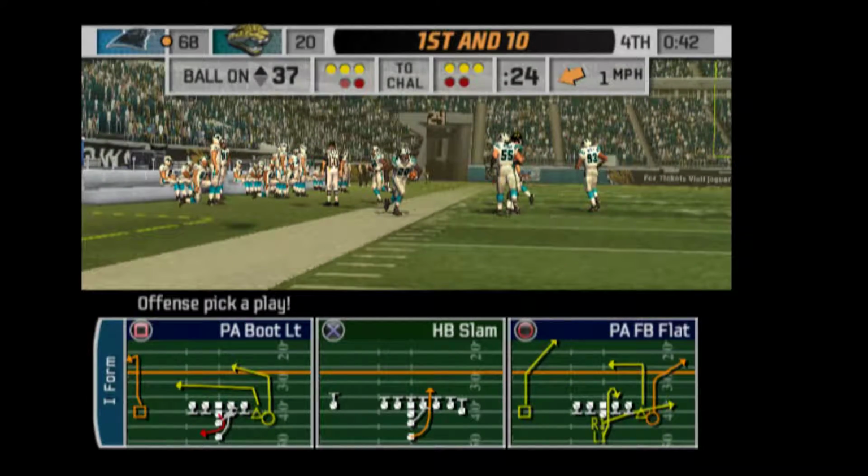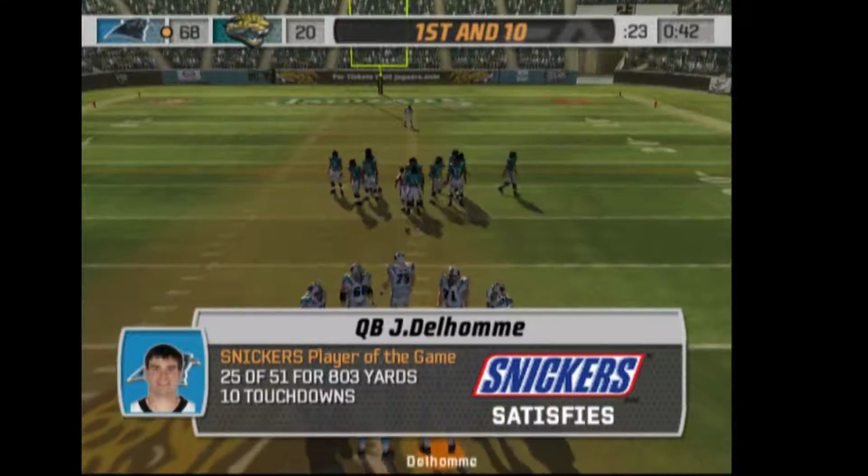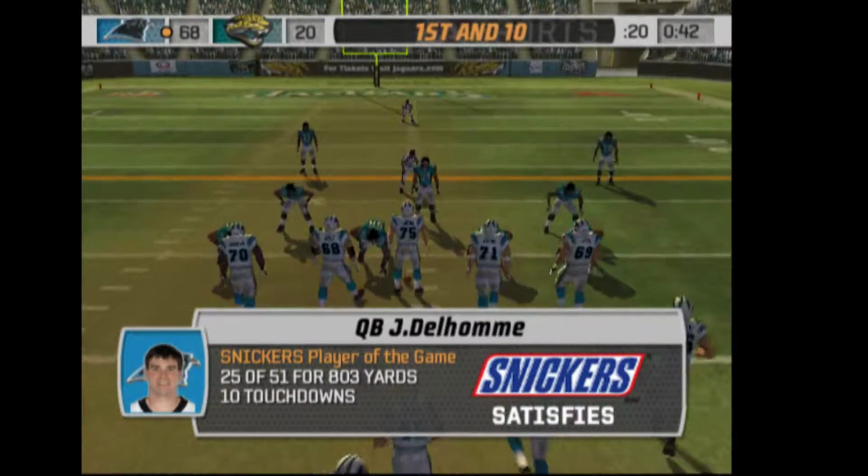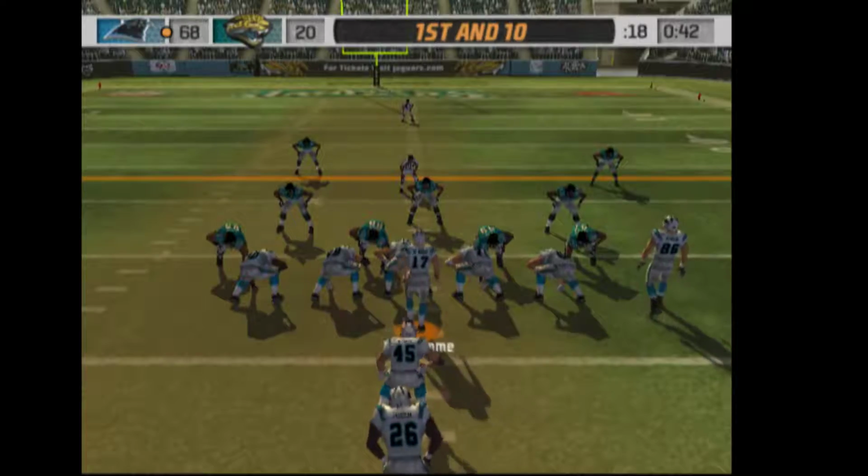Time to give it to your halfback. Tell him to look for a hole to open up inside. Jake DeLong is this week's selection for Snickers' hungriest player.